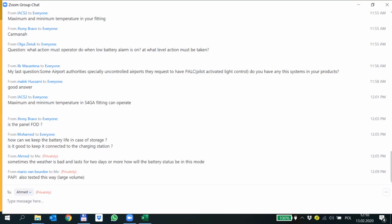Another question: sometimes the weather is bad and lasts for 2 days or more. How will the battery status be in this mode? To be honest, I do not understand the question. If the weather is bad and lasts for 2 days, it doesn't matter for the light. It really depends on how much energy you will use.